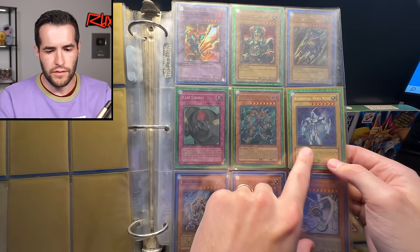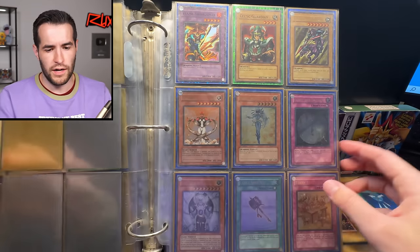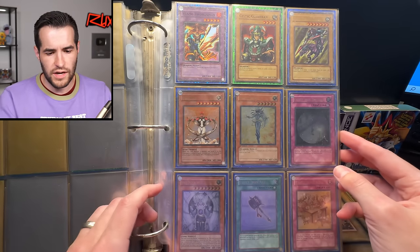That's a pretty cool card right there, the Neos. That's hard to pull too, the ultra rare. Anything First Ed here? Prima, it's an ulti. That's an ulti too.